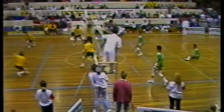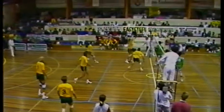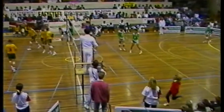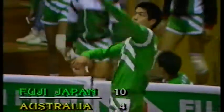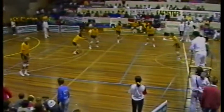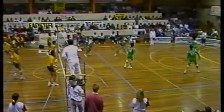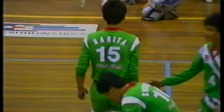Craig Buck taking serve again. Line is in total disarray with those quick plays. Outside. Ball passing outside the antenna. Japan now leading 10 points to 4. Australia desperate to get back into this second set. Duke. Out wide to Duke off the top of the block. Japan bring it back. They set wide. Narita, nice play.